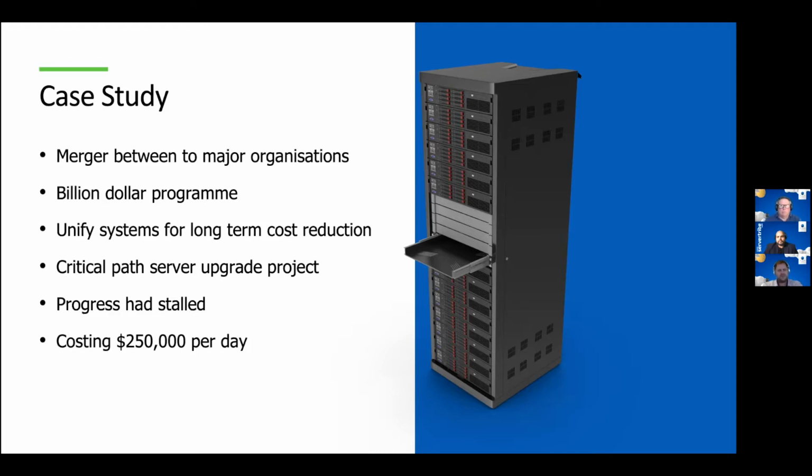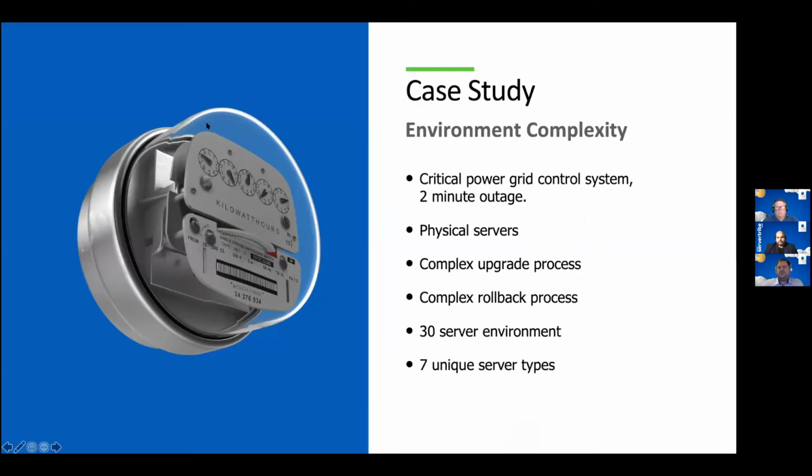They need to unify the systems for long-term cost reduction. The project we were working on was the critical path, and it was a server upgrade project of their control system. The progress had stalled on their project as they were trying to use internal resources. They also had obligations for BAU, and it was costing them $250,000 a day in consultants.